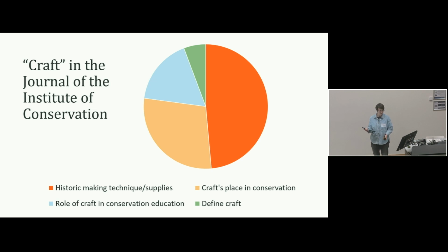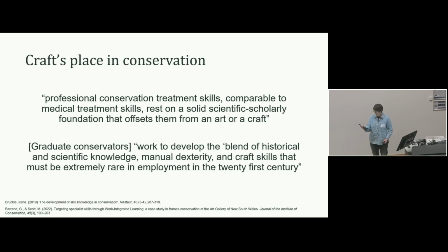so we're going to have a look at some samples of the types of contexts in which people mentioned craft. So here we're thinking about craft's place in conservation. In this case, Irene Brukel had written about how she thinks that craft skills need to rest on a solid scientific scholarly foundation which offsets them from an art or a craft, which is one end of the spectrum of how conservators often seem to think about craft.